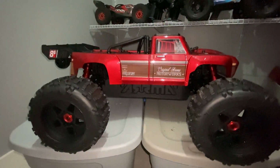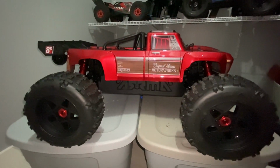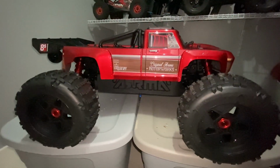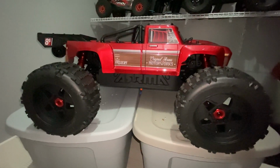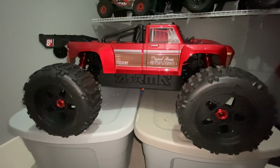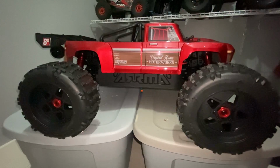All right, team. Let's have a quick debrief after that run. Decided to bring it in. Was thinking about putting two other lipos in and giving it an extended run, but had a ton of snow in there, so I let it dry out upside down. And let's have a debrief.